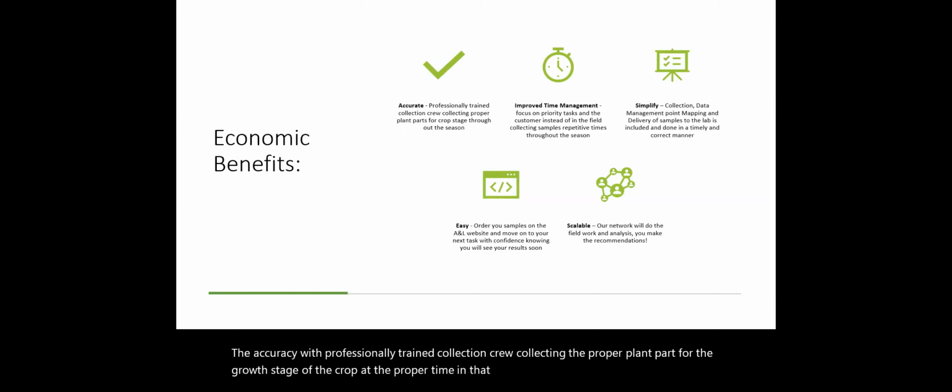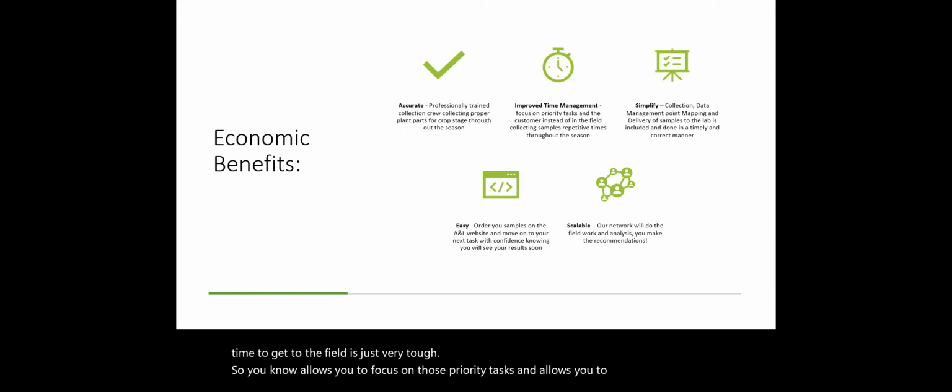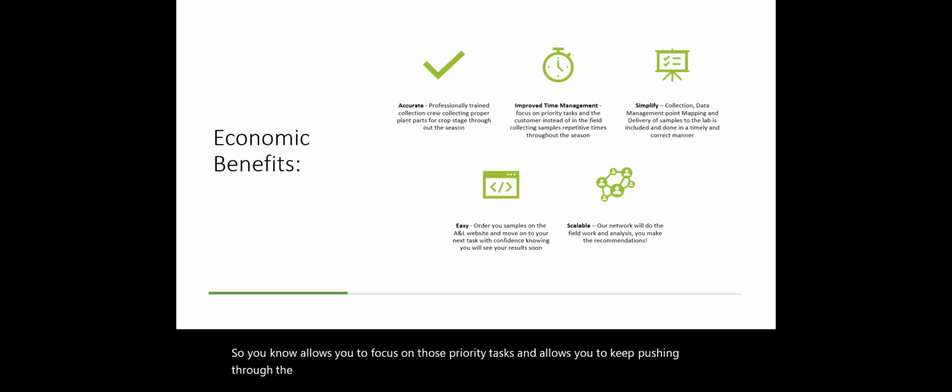It definitely gives you improved time management, so you can focus on the priority tasks. For the customers out there, you can stay in the sprayer and keep managing the fields the way that is. For the agronomists, we're pulled in 100 different directions this time of year. Sometimes finding the time to get to the field is just very tough. So it allows you to focus on those priority tasks and keep pushing through the important parts of the business.